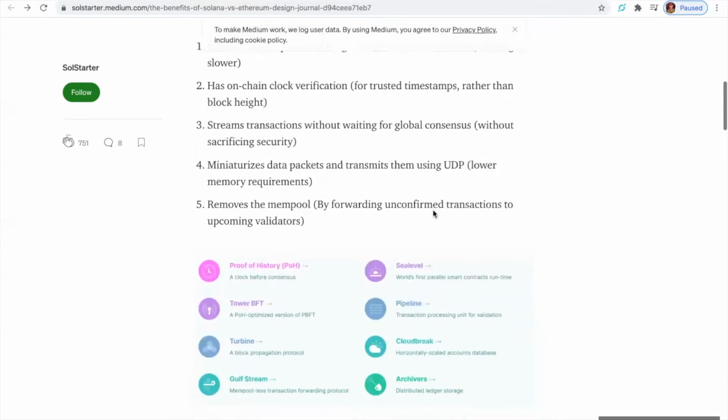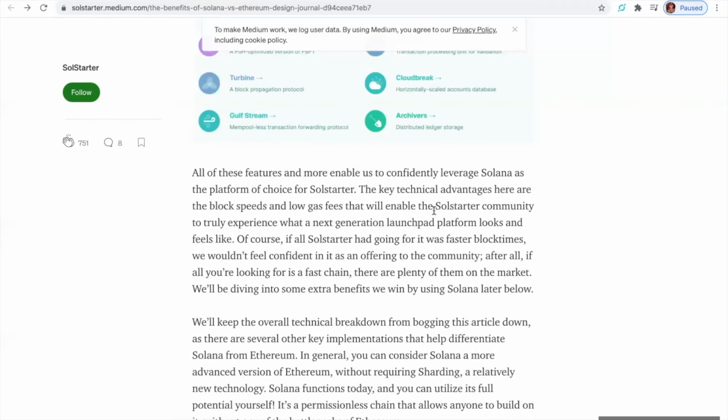Now, I'm not saying the need to eliminate anything. I'm just asking, is this something you might want to add to the stack? Come on down here. In here, we have all the features and more that enable us to confidently leverage Solana as a platform of choice for SolStarter.